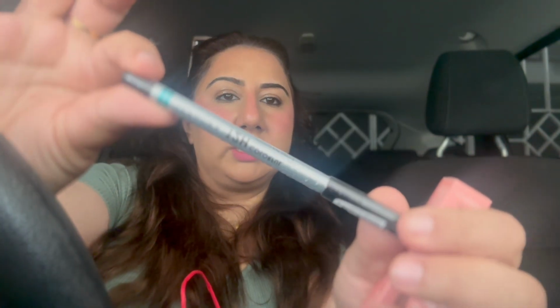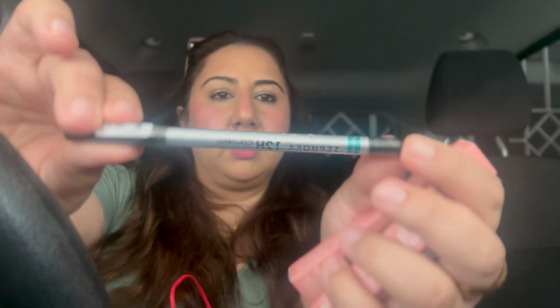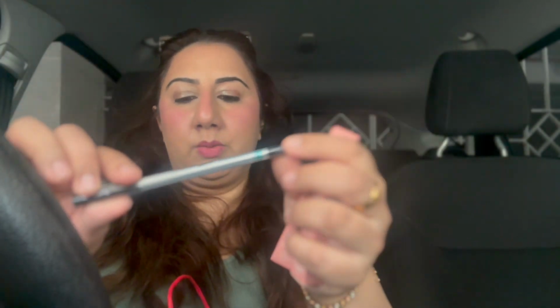I also got the eyeliner that I was telling you guys about. This is the 12-hour wear. It's really nice. I swatched it on my hand and I still have it and I can't remove it. So that's what I got, y'all. I'm actually really happy about it. I'm glad I went in and purchased the eyeliner. I didn't purchase the gift set, which I'm happy about. It's cute.